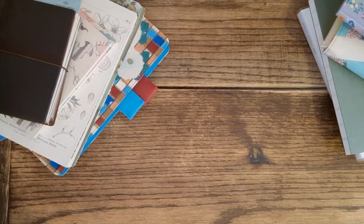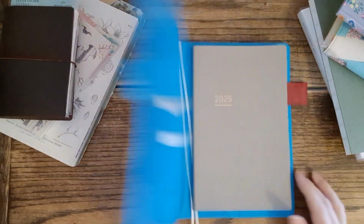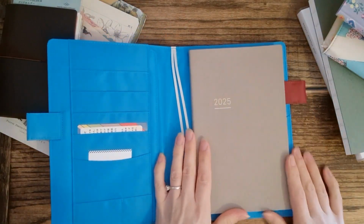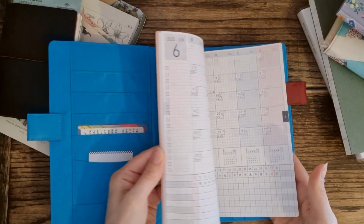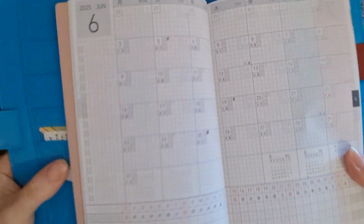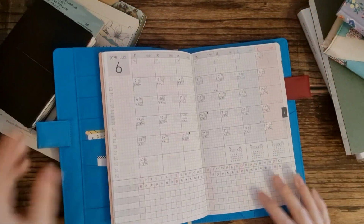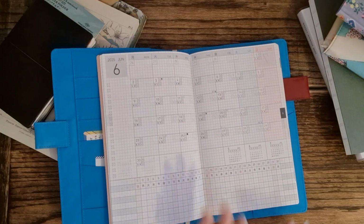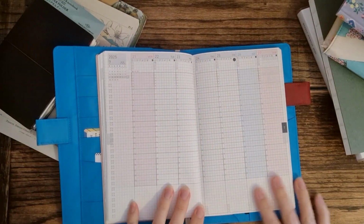So next, let's see, is the Jibun Techo A5 Slim Light, which I mentioned in my last video. Smooth cover, love it, and this layout. So the monthly pages look like this. I've shared this in my last video, if you want to go and have a look, I talk about the layouts and how I might be using it.